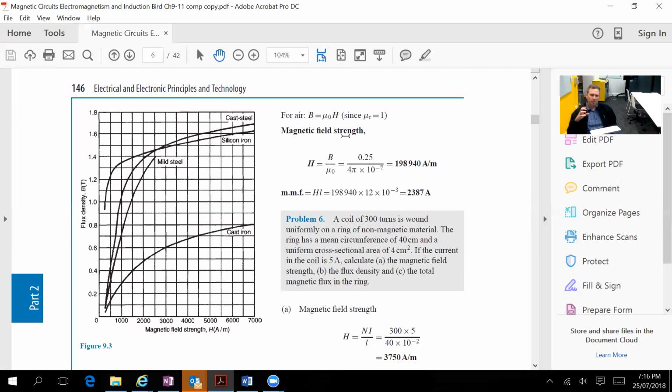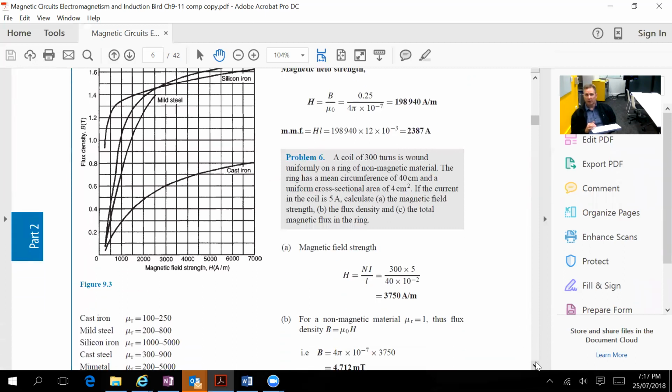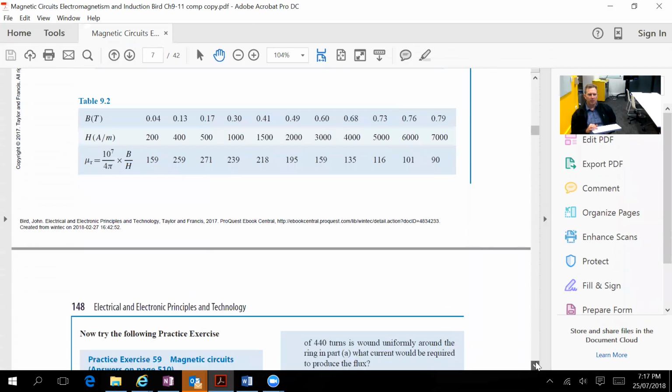We can force more amps, or even provide more amp turns onto our magnetic circuit, but it won't actually achieve producing much more flux at all. So there becomes no purpose eventually in providing more and more amps to get not much more flux. So we try and normally operate in a region where we're getting some value for money and not achieving saturation. It's not normally linear though, and we also have this thing called hysteresis, which will be discussed here somewhere.